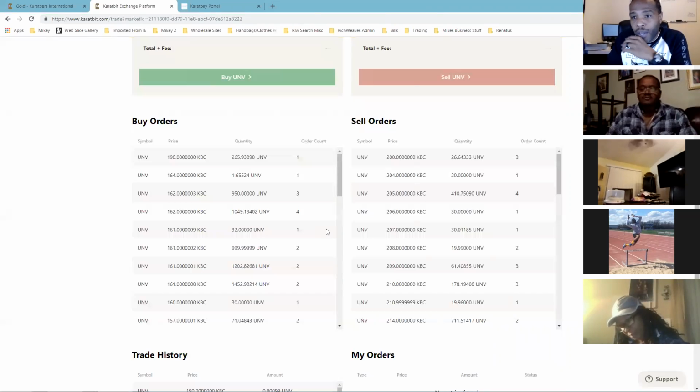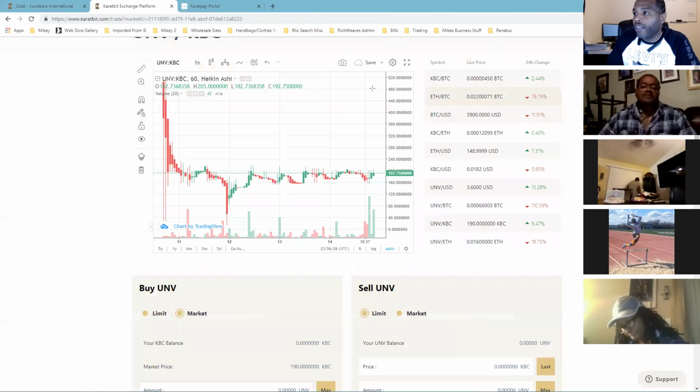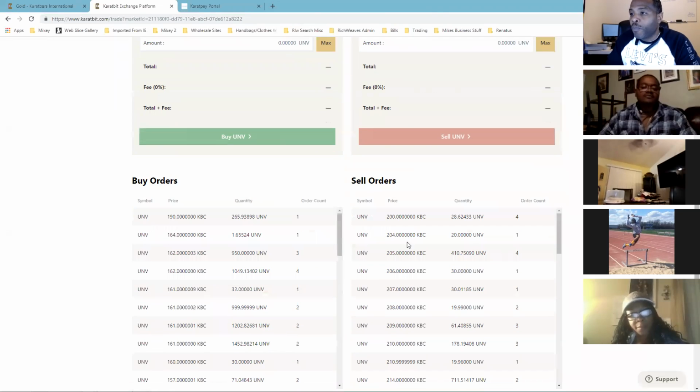Looking at this first buy order right here, could you just explain that to me? Okay, just what exactly it's saying? All right, so this is what it's saying. Right now, the current price is 192.750. That's showing me the current. So on this first candle right here, that's the current price of it right now at the market value. What that's saying is someone is willing to buy 265.9, whatever that is, unival, at that price. So when that price comes down to 190.000, they're going to be able to buy it right then and there. It's going to execute.